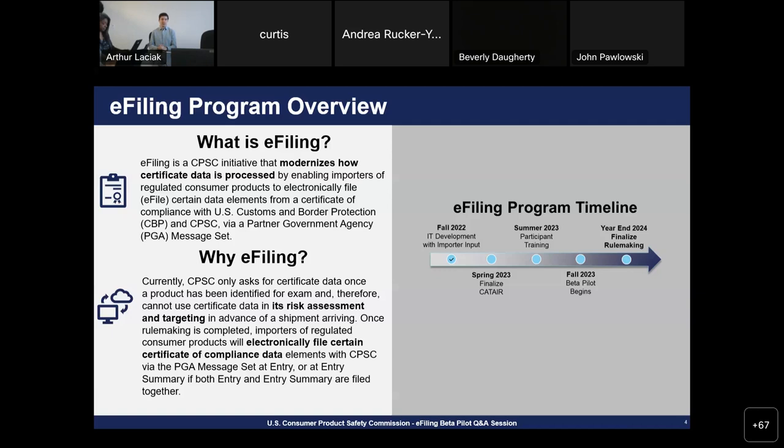During the time of the beta pilot as a volunteer, you won't necessarily have to provide the certificate data for every product you bring in, but we will encourage you to build up to that capacity given that we are choosing to make this a requirement. By participating, one of the benefits is that you have more time to transition to electronic filing.